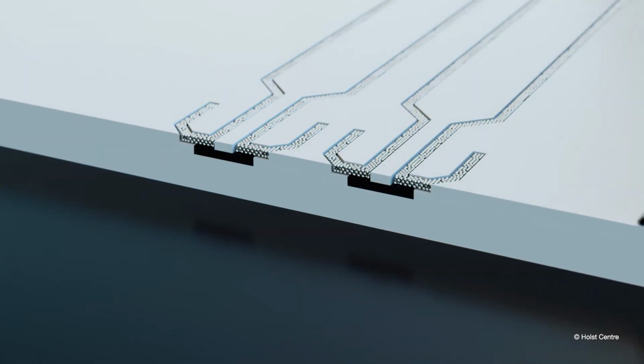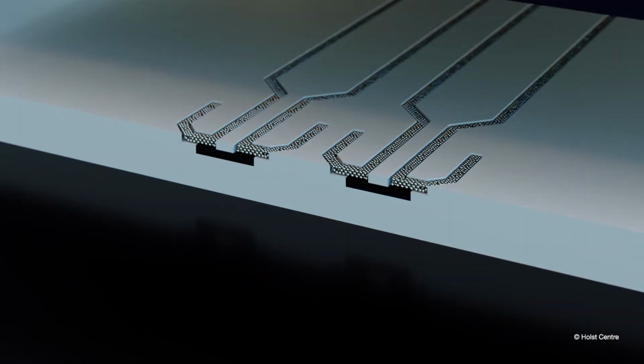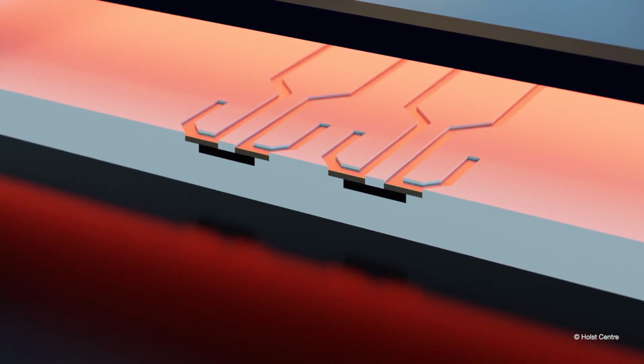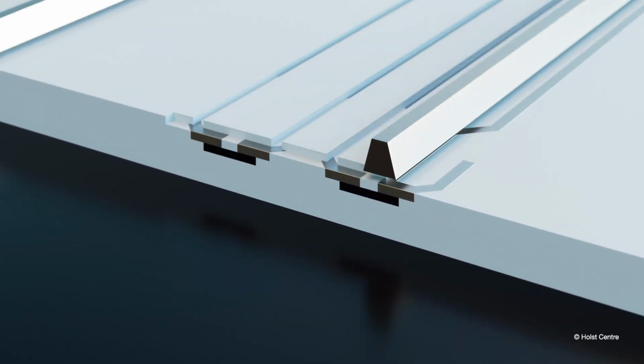Afterwards, the paste is cured to form a highly conductive electronic circuit. Reliable, high-resolution connections are realized using this method. The building process is then repeated to finish the product.